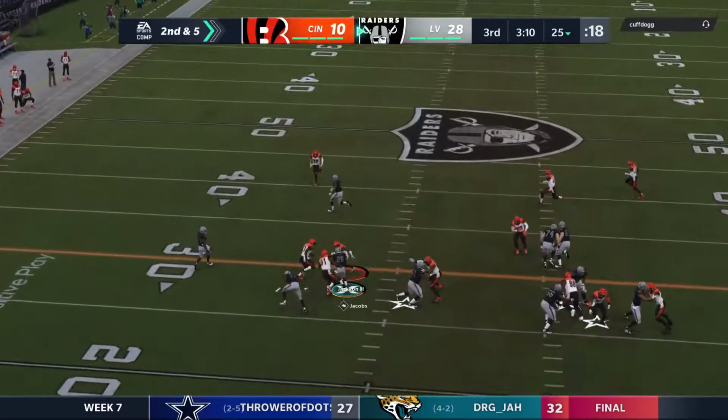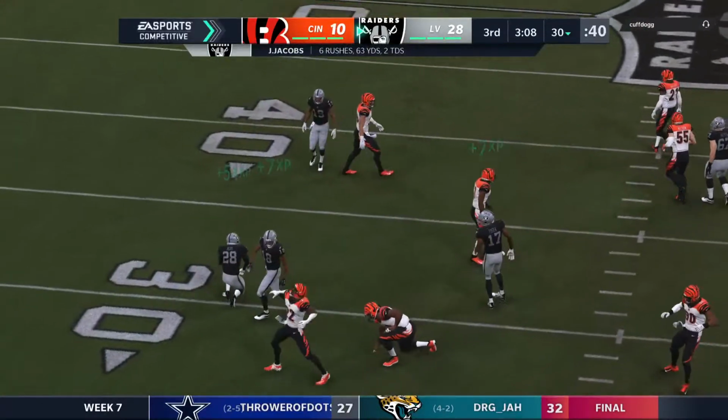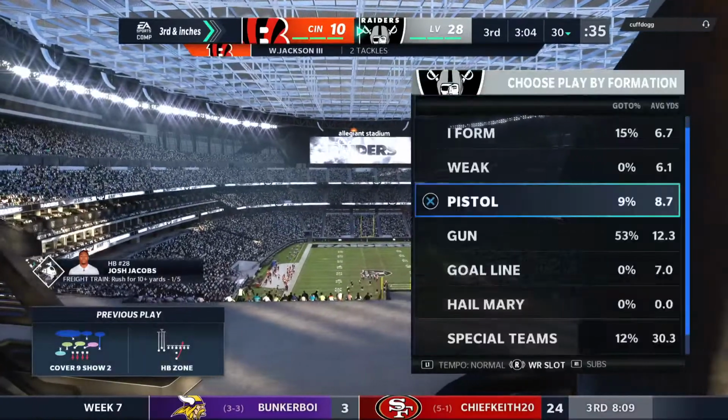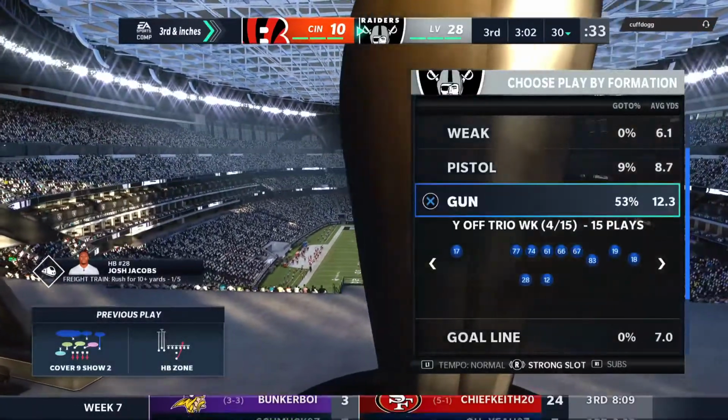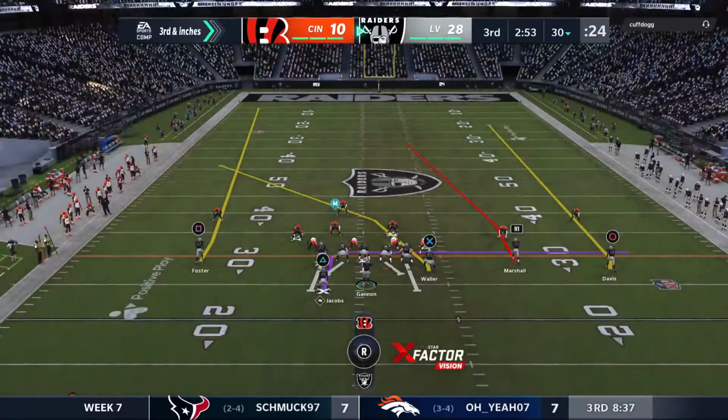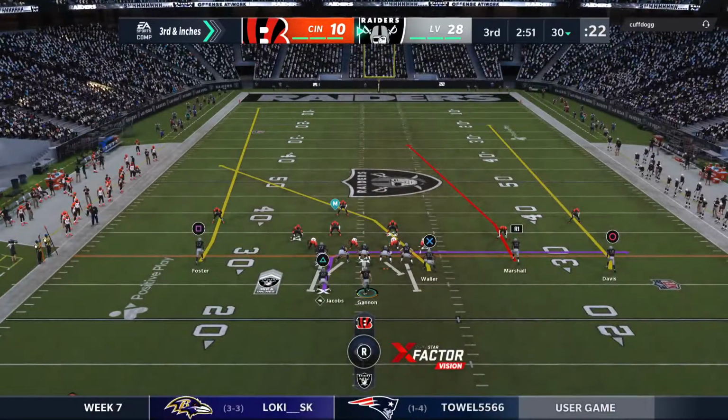They'll stay on the ground with Jacobs. And this will be a gain of 5 as he gets it to the 30. Well, you certainly have to give a little credit here because they're playing this game now at their pace. This is ball control football, sustained runs, taking their time, and making it work.